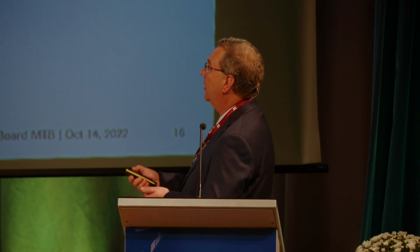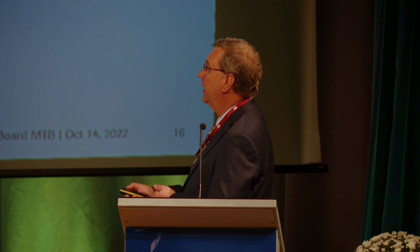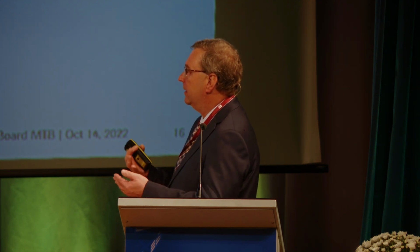The software is available online, so you can access it with the domain mtbpilot.org. You can put up your own data, you can play around a little bit. Maybe it's not possible to use it in the tumor board because not all functionalities can be set up in the public version, but at least you can see.